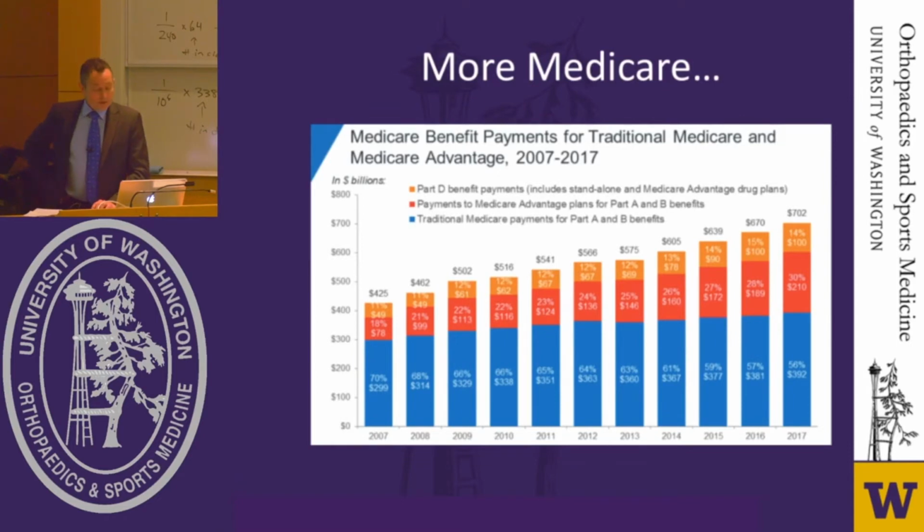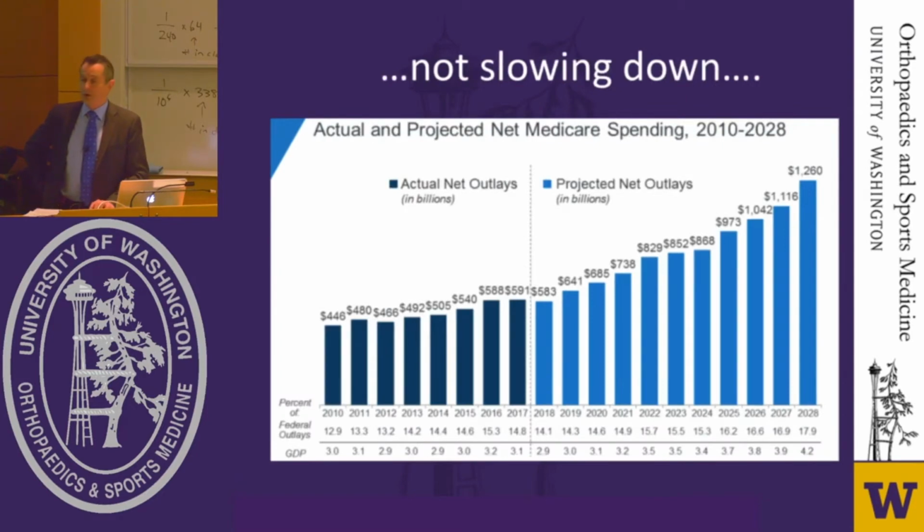A little bit more on Medicare. Part D, the drug benefit, doubles in 10 years. Part C, which is an HMO-type form of Medicare that has a little bit of restriction of network in exchange for lower cost, triples. Parts A and B, which again are hospital and physician respectively, go up, but not as quickly. But the point is that as we get more old people, more people that are eligible for Medicare, you can see that the costs are going up and up and up.